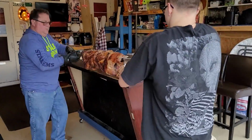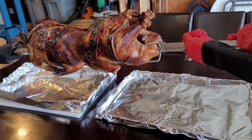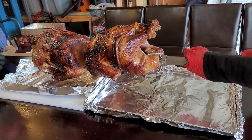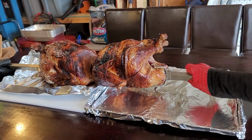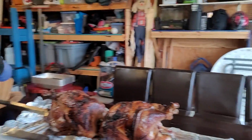All right, up we go. And then we gotta rotate them all the way over. Ready, turn, and then, look at that, huh? Are those perfect? Thanks, Nikki. Appreciate your help.